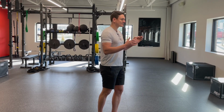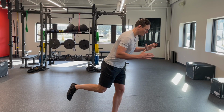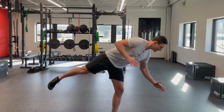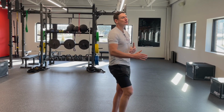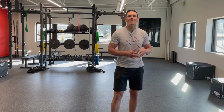And then even more important than that is, what is our symmetry? Can I do the same thing on the other side? Can I stand on one leg? Move through my hips and do these types of movements in through here. Those are all good balancing exercises that somebody can do that are more important than having better posture.